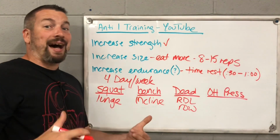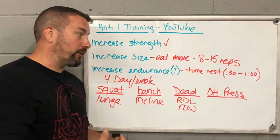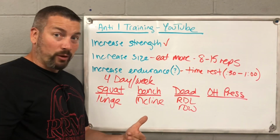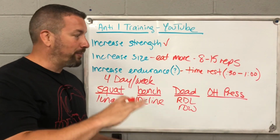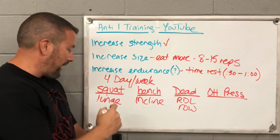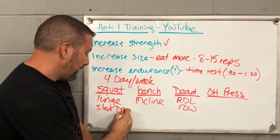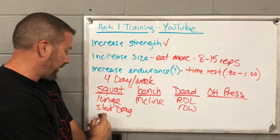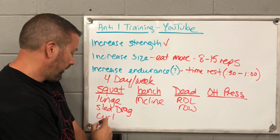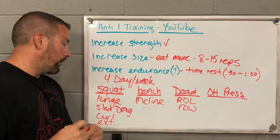30 seconds, I'm dying, I'm exhausted, I can't finish the workout. 1 minute, I'm fully recovered, and I'm kind of getting bored. So 45 seconds, boom, we're good. So what does that look like? Let's take squats. Say squats, we had lunges, and then say we had some type of sled drag, and then somehow we had like a hamstring curl and a leg extension.